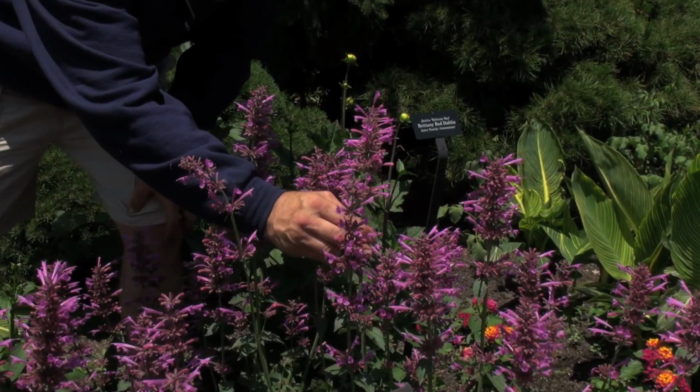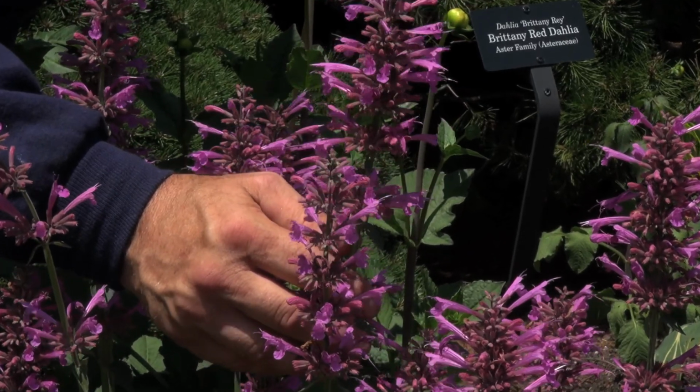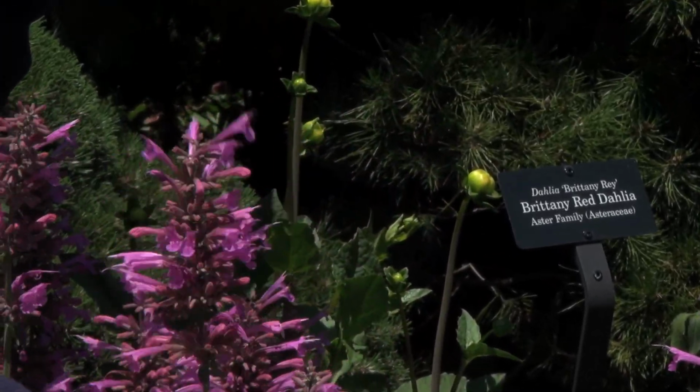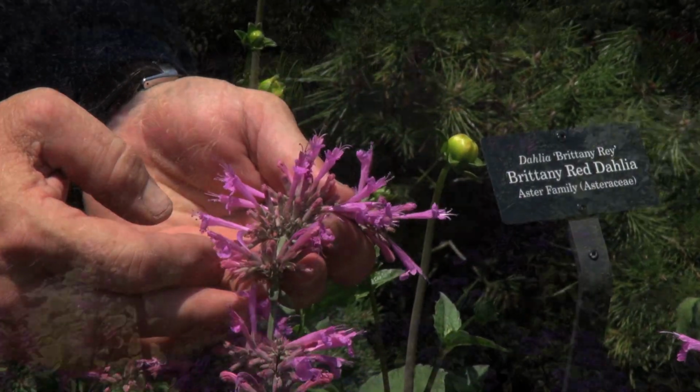This plant is called hyssop, or Agastache. It's often a perennial in most people's gardens. We're using it here as an annual, but it's a wonderful flower for hummingbirds.